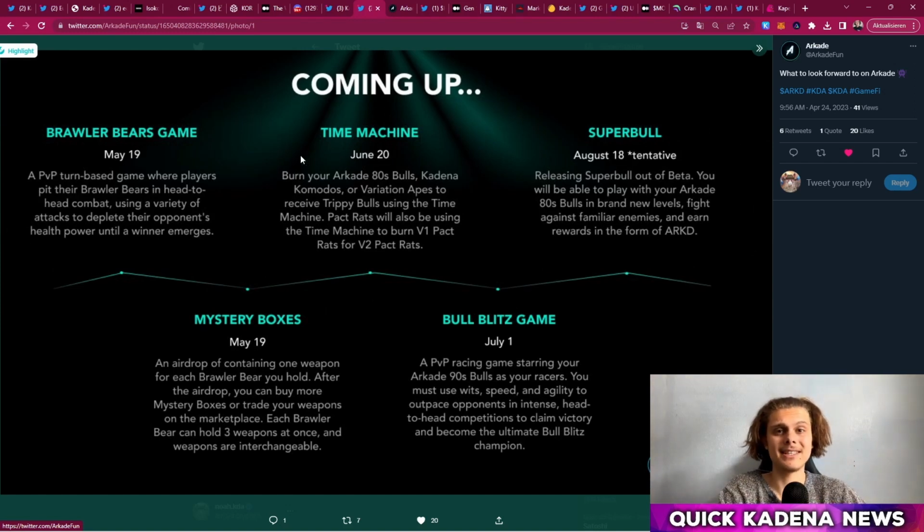So on June the 20th, the time machine is going to come, which we've also talked about, and that means you can burn your Arcade 80s builds, Kadena Komodos, or variation apes to receive trippy builds using the time machine. Now, I don't know if they're going to change variation apes or how the project is going right now. We'll have to wait for some updates, but that's just how it is. Also, Packed Reds will also be using the time machine to burn the version 1 Packed Reds for version 2 Packed Reds. That's also why I mentioned you may want to buy some of those. Of course, not financial advice.